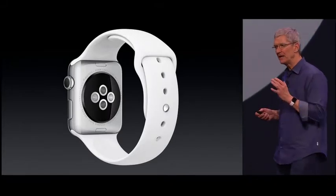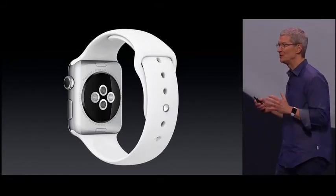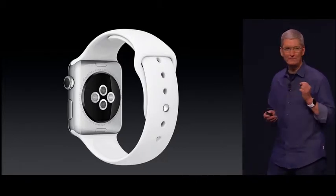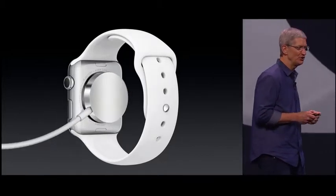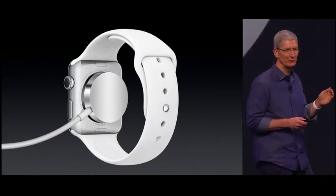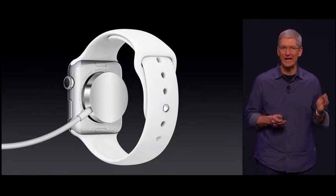Now, we expect the usage of Apple Watch through the day to be incredible because there are so many different things you can do with it. And so we've designed it so that it's simple to charge at night. We're using inductive charging. It has a magnet and it aligns perfectly to the back of the watch. It is so simple and elegant. It's something only Apple could do.